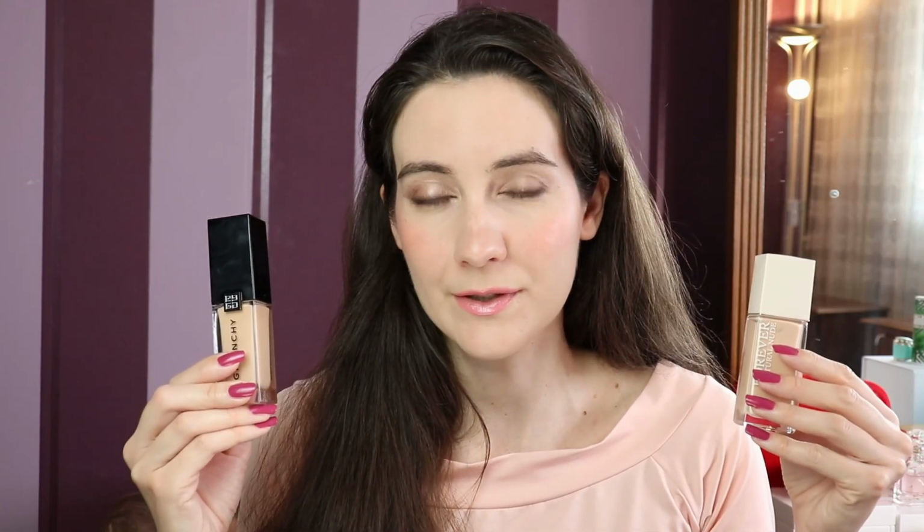So this new foundation by Givenchy and the new foundation by Dior both contain glycerin, and they're quite high in the ingredient list. These foundations both look really nice. They don't emphasize pores or fine lines. However, if you have normal to combination skin, they might look a little bit oily if you don't set them with powder. Now, the good thing is that once I set this foundation with powder, it looks absolutely fabulous and it looks gorgeous all day long.